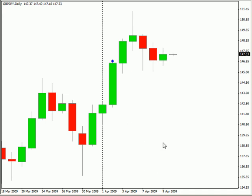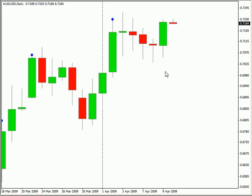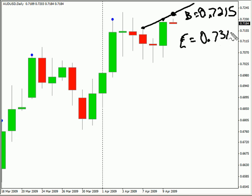Now another trade that I'm looking at would be in the Australian US dollar pair. Let's take a look at it. This pair created a swing trade during this last session. Basically looking for a breakout to the upside at 0.7215. Looking to exit this trade to the upside at 0.7310. That's a potential of 95 pips. Go ahead and use a risk to reward ratio of 1:1 for this particular trade.